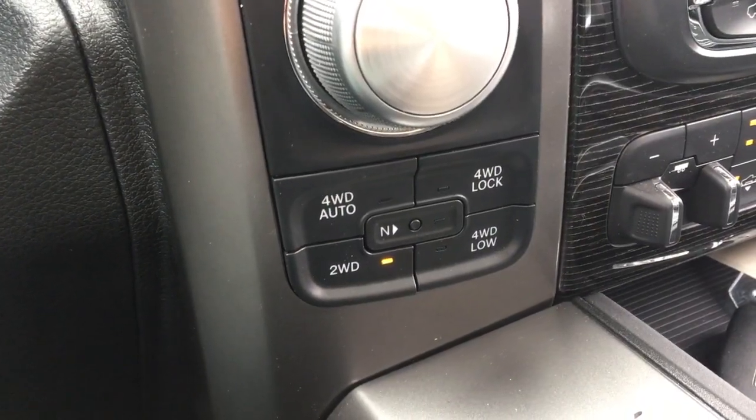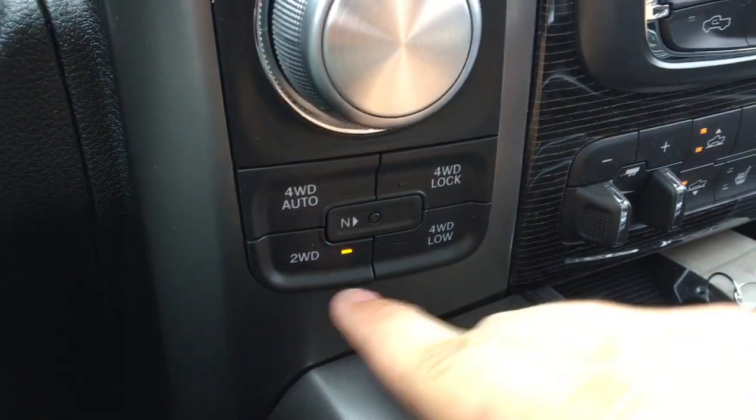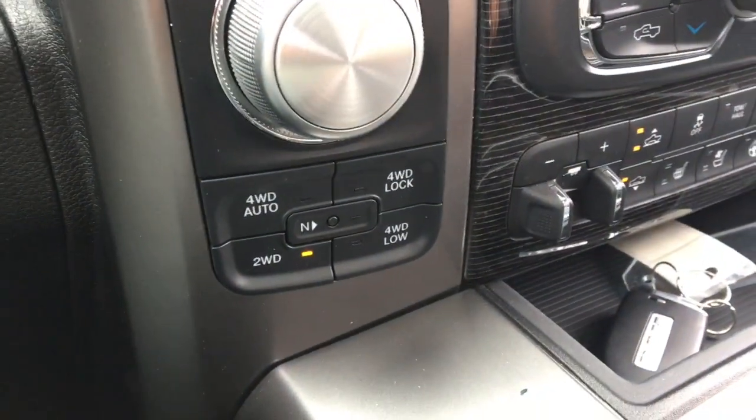Under the rotary style gear shifter are the 4x4 options. So you have your 2-wheel drive, 4-wheel drive lock, 4-wheel drive low, and this does have auto 4x4.